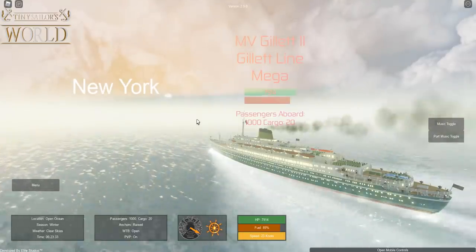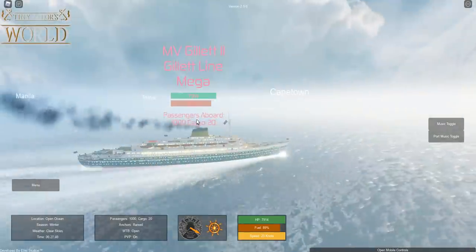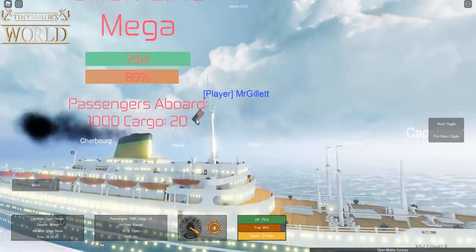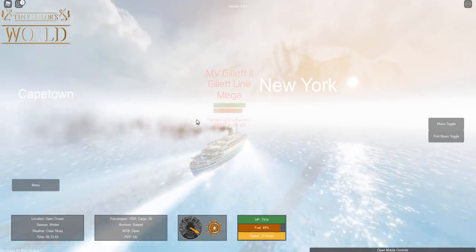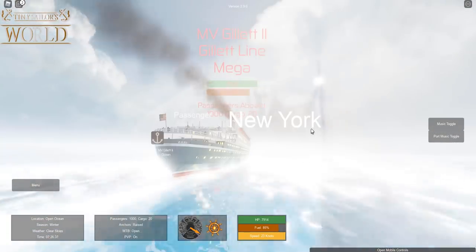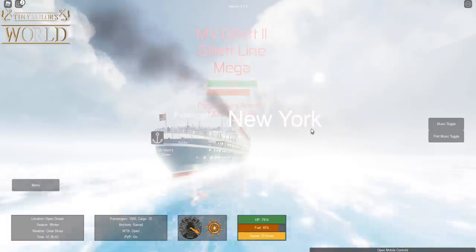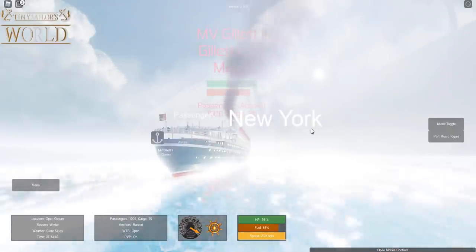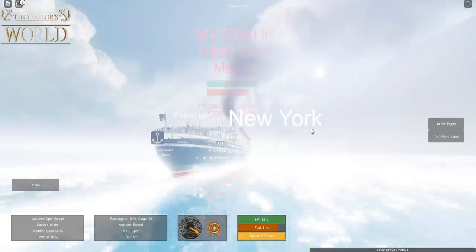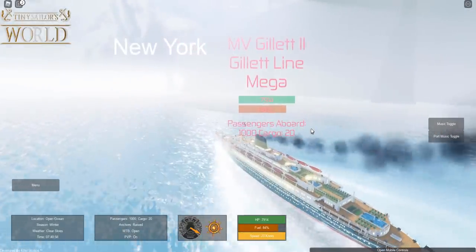And here we have the sunrise on this wonderful morning, and we get to see the MV Gillett 2 with its slightly blue hull and yellow and black funnel. So yeah, very cool. Passengers are really enjoying their time aboard the MV Gillett 2 as well. I mean, this is the second ship in the fleet, the first being a steamship and now the second being a motor vessel.